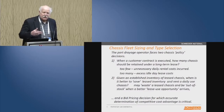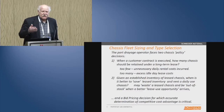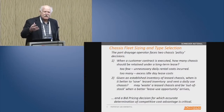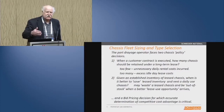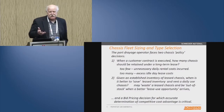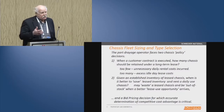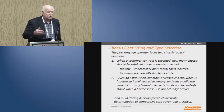We also found something a little bit counterintuitive: sometimes, even though there are leased chassis available in the yard that you've already committed to, it makes sense to pass on that leased chassis and go get a rental chassis. I'll talk a little bit about the conditions that apply there. It turns out in our simulation optimization models, 15 to 20% of the time it will actually be the case that I should not make the greedy decision associated with a chassis.